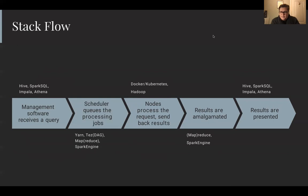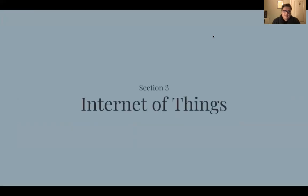Eventually, the nodes finish processing. They start sending the results back. They're all amalgamated back, and eventually the results are then presented as part of the original software's window. So these schedulers are often the hardest thing to do, and that's why you see so many variants on it. But it always boils back to the traditional map and reduce, where you map resources and data out and reduce it back down. And that's about as complicated as it gets.